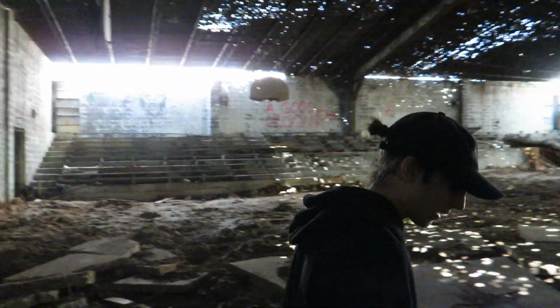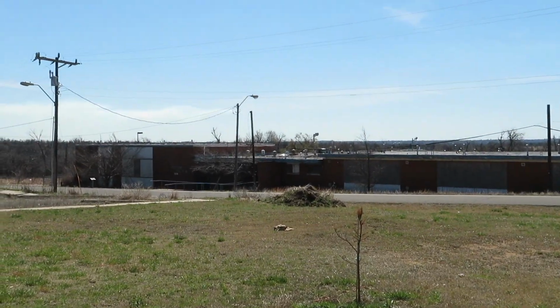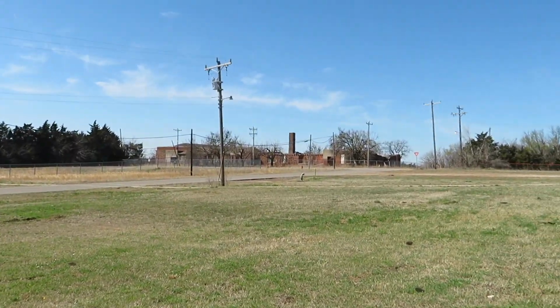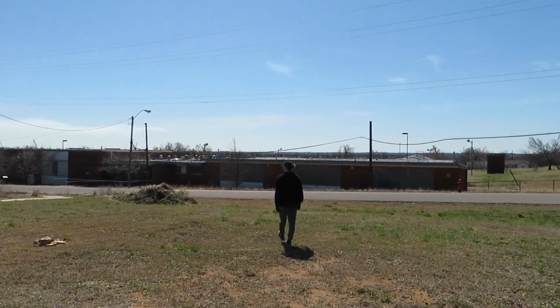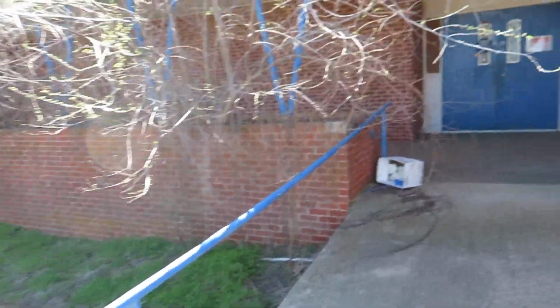So, what do you say we go take a look at the next school? Literally in relation to where we just were. This is the abandoned elementary school we're headed towards. That's the abandoned gym we were just in. And that's the burnt abandoned school over there. It's like a ghost town, but with nothing but schools out here. We're gonna try some doors, go around back, see if maybe something will open.